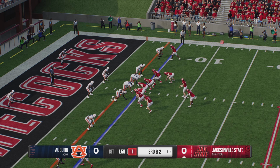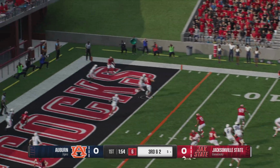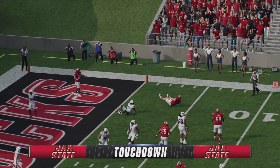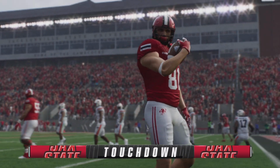Third down. They'll try to get it through the air. Bought a little time, lets it go. Touchdown, Jacksonville State! And they jump on top.